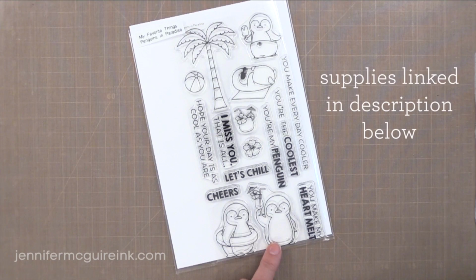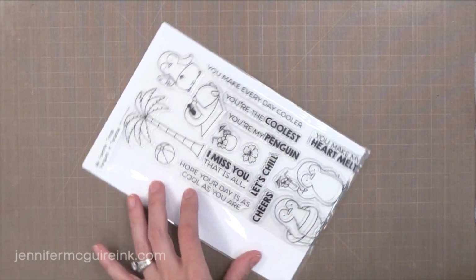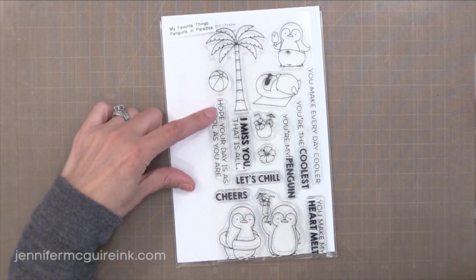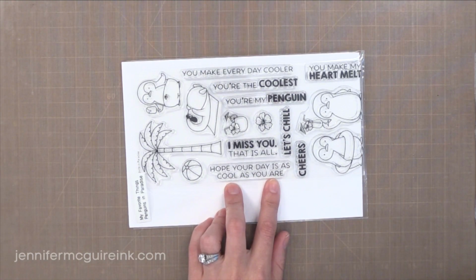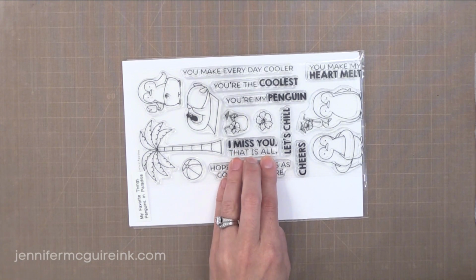The sentiments all match up with the images perfectly, like the "you make every day cooler" or "I hope your day is as cool as you are." I also like that there are a few sentiments in there that you could use with other images, like the one that says, "I miss you, that is all." I'll be using that one a lot because I send a lot of miss you cards.